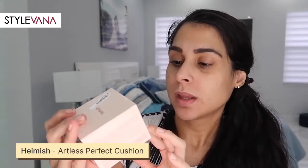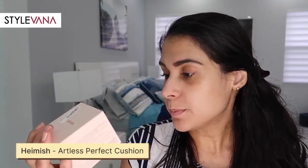Okay, it's nice. And the final product I got here is from the brand Heimish, and it says Artless Perfect Cushion, SPF 50. It says it's in the shade 23 Natural Beige. So I'm guessing this is like foundation. It says Perfect Cushion combines hydrating skincare benefits with naturally radiant coverage and light finish. So it says how to use. Press the sponge with built-in puff, take out proper quantity, then apply it along the skin texture, thin and wide. Finish with massage. Okay.